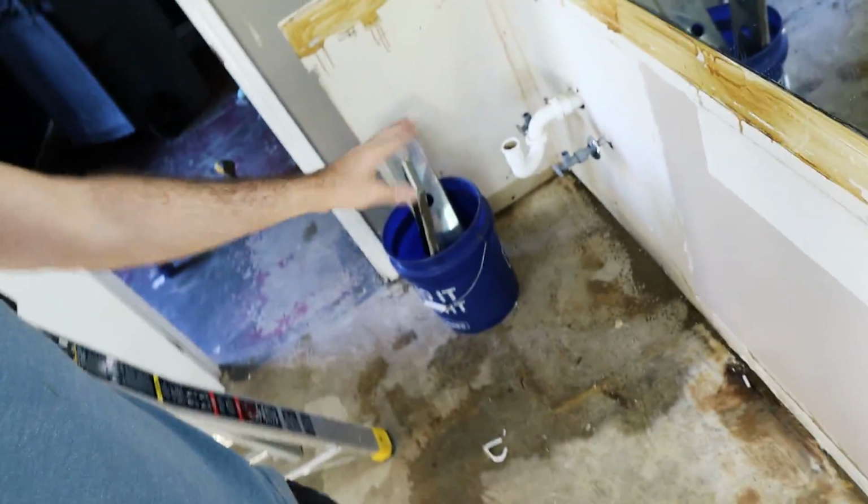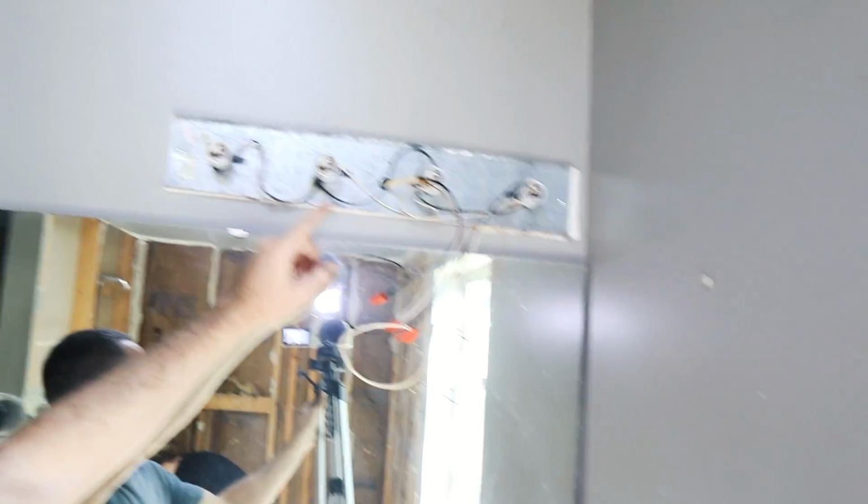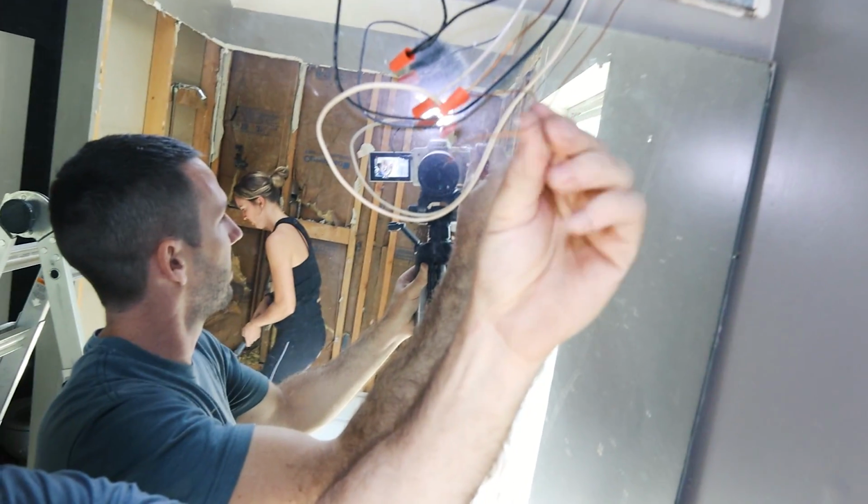As I was demoing this tile shower and the vanity and all that over here, these lights kept flickering. And now that I took apart everything, I noticed that a lot of these wires aren't even attached. So don't be scared to do your own electrical because the professional electricians suck as well.